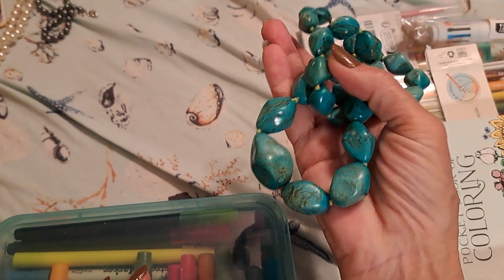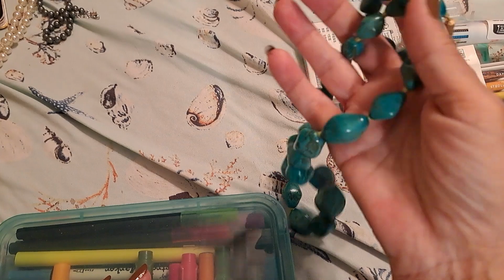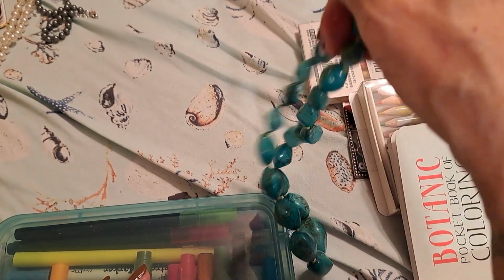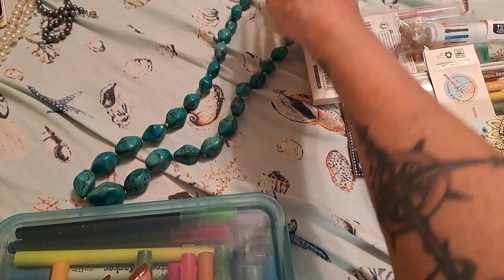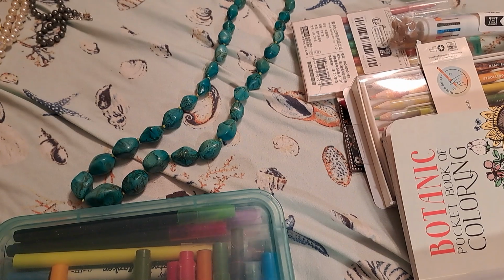So I'll have to get these checked out to see if they're real, but even if they're not, they look real, don't they? And oh my gosh, I've been wearing these for days. I absolutely fell in love with those, and I think I paid $5 for those.